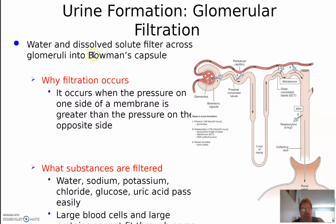Glomerular filtration: water and dissolved solute. Solute's the stuff dissolved in a solvent. Water is the solvent. They filter across the glomeruli into Bowman's capsule. Why does it occur? It occurs when the pressure on one side of the membrane is greater than the pressure on the opposite. Now we see, guys, why the kidneys play a role in determining blood pressure. They have to have a certain pressure.